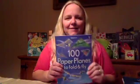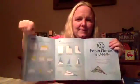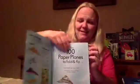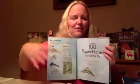Let me go back to Caleb. His other favorite thing to do is make or build things with Legos or paper or art. This book gives you directions on how to make airplanes. It has different patterns. It was a cool book for me because he got excited and he built an airplane and he felt pride in himself.